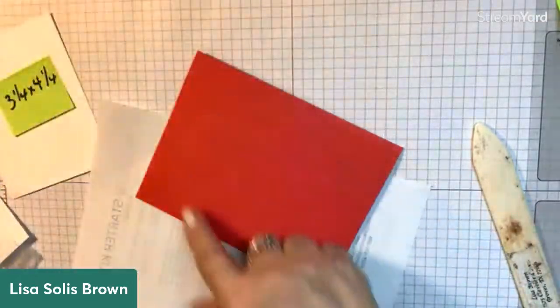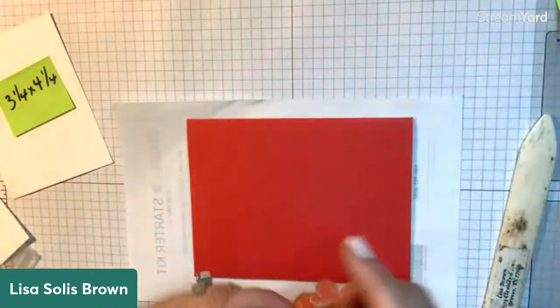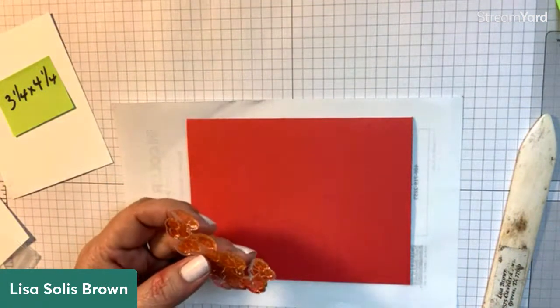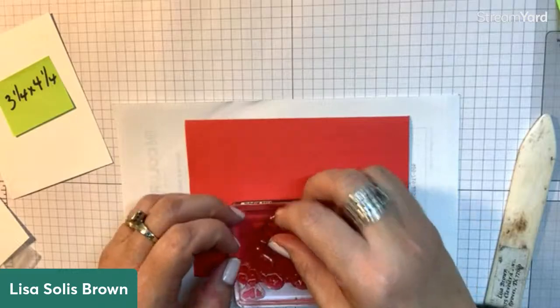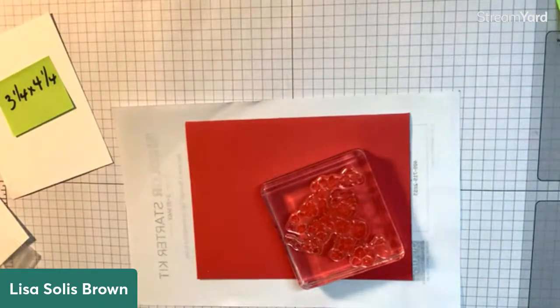Using that, and we're going to do like a background here, which is something I suggest you do when you don't have designer paper. You can kind of give the look of this, you know, with stamping on your card base. So I'm just going to mount that on my clear block, and I'm going to get this sweet sorbet.